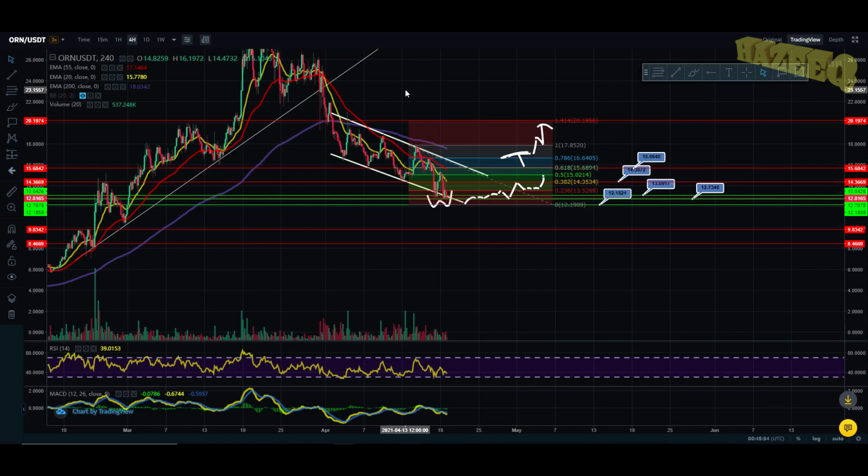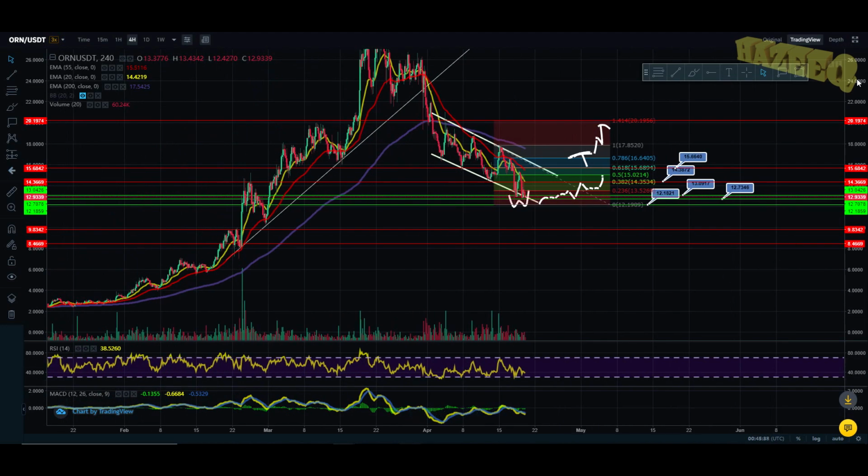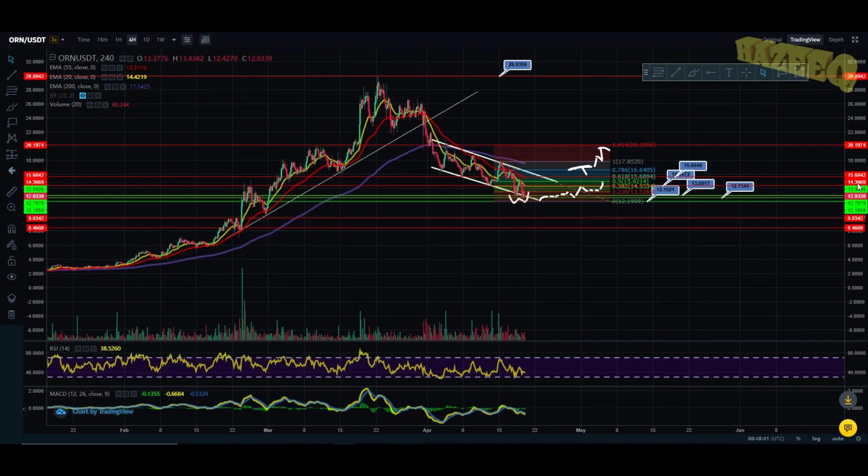Make sure to check out that weekly pattern that I've been talking about, that bounce off the 20 EMA on the weekly chart. That is very bullish, guys.